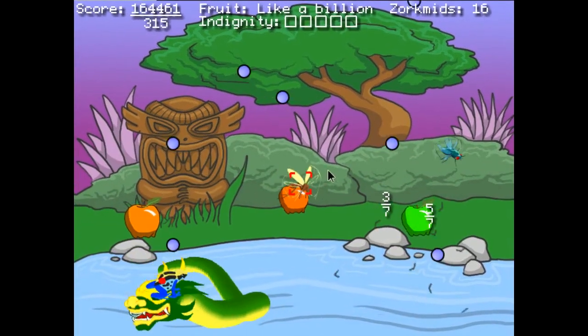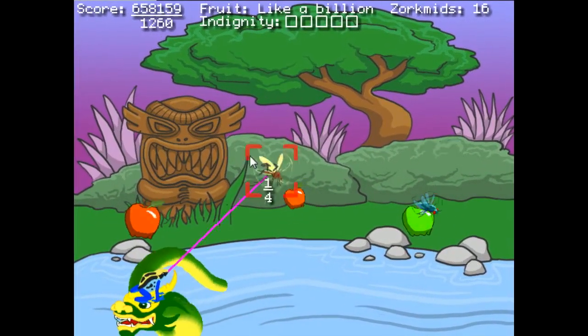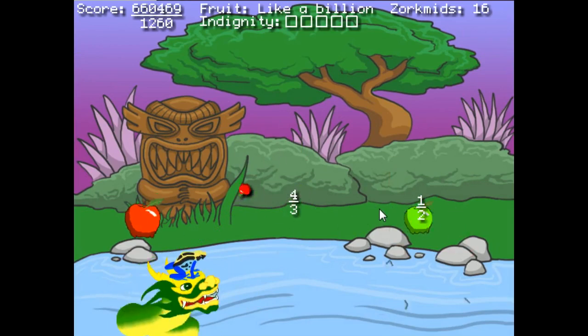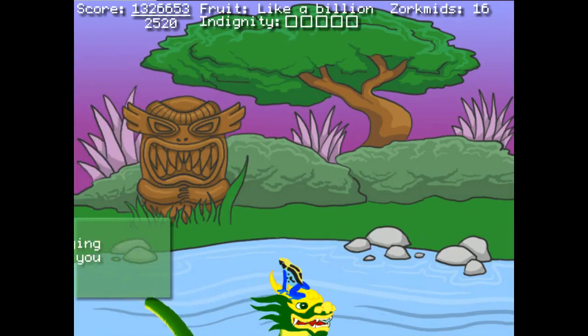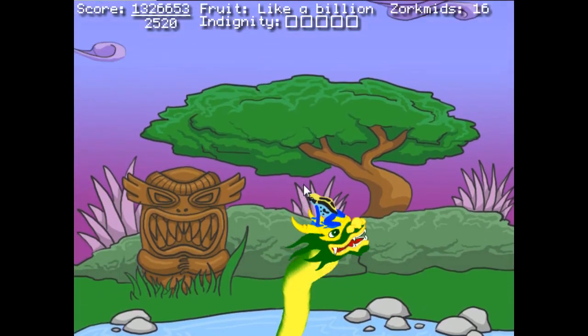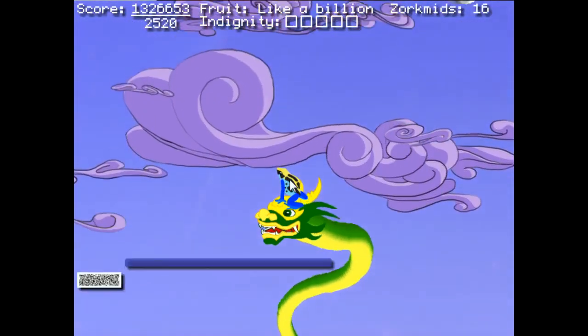I'm going to be gathering indignity pretty quick here. One last bug. Awesome. Get my three fruits, have like a billion. I'm going to unlock the hyperdrive, which is going to make me lift off into space.